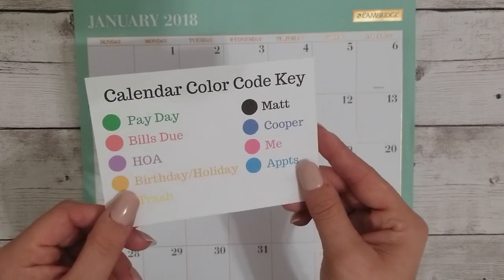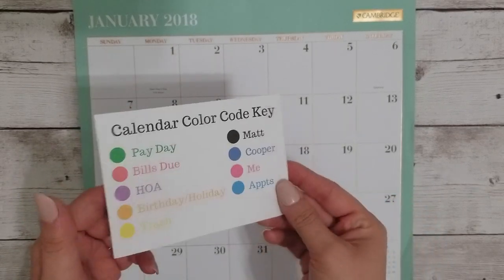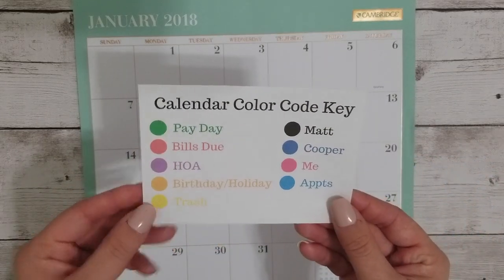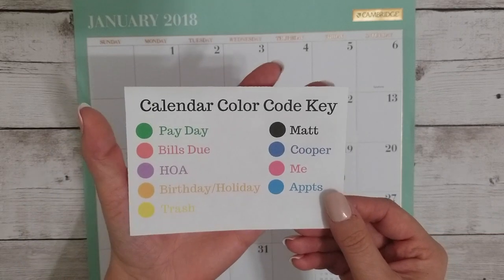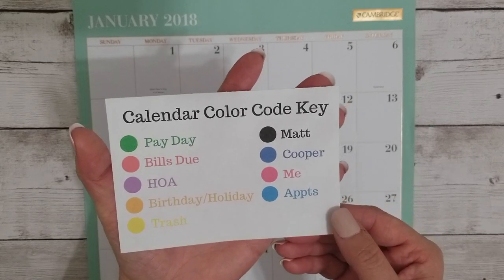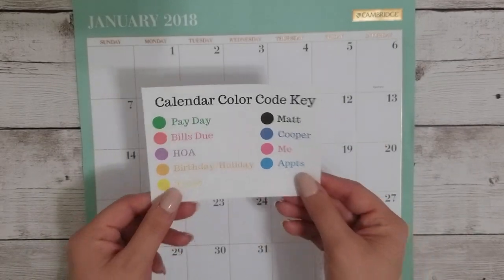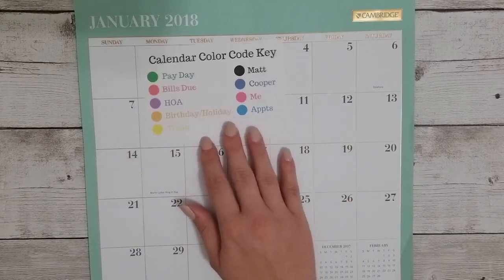What makes this so functional for my family is this color code key that I made to go with it. Right now it's just on printer paper, but this will be laminated and stuck on the wall next to the calendar for the more forgetful members of the family. I've assigned a color to each person in the household and all of the random other categories that we need. So I have payday, bills due, HOA, birthday, holiday, trash, my husband, my son, myself, and other miscellaneous appointments. This can be customized to whatever your family's needs may be. I just made this using a free online editor, and it was really simple to do.